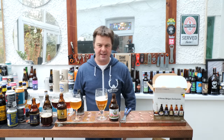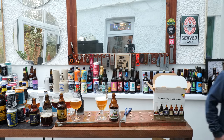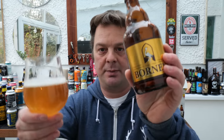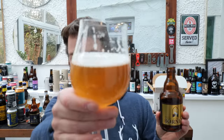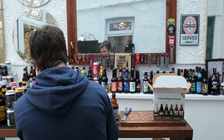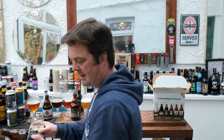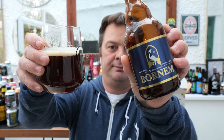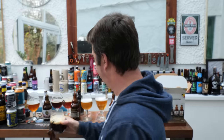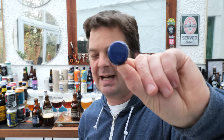I think I've got all the bottle caps and everything. So I'm going to come round now. I'm going to come from behind my bar. Here we are. This was the Bornham triple that we started with. Here's the beer. How's the focus? Goodness knows where that bottle cap went. I can't see that one. Here's the Bornham Dubbel. They haven't even got branded caps on them.